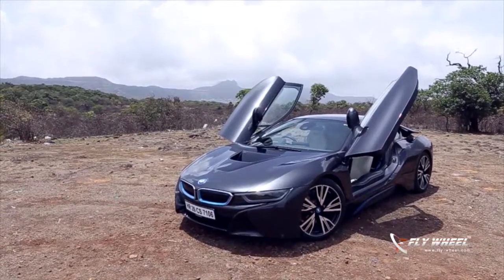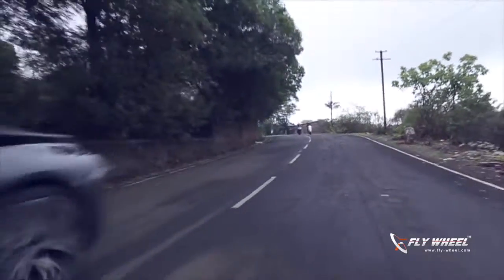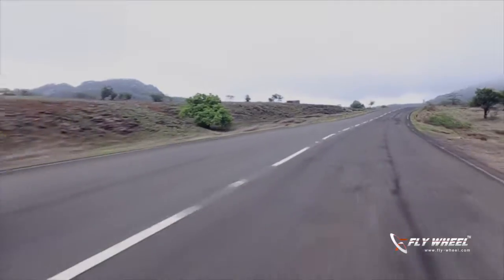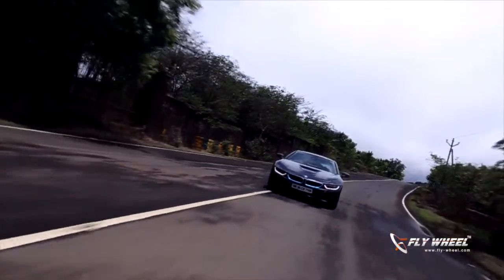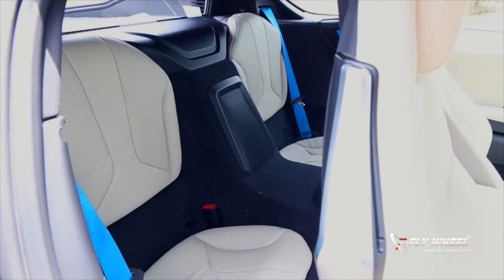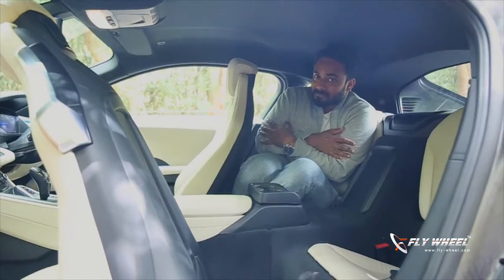BMW has made this a proper sports car, to be compared with icons like the 911. 0 to 100 comes in 4.4 seconds, and the top speed is limited to 250 km per hour. But the dynamics of the steering, the suspension, and the proper body weight ratio give this car a proper sports car feel. And even the proper two-seat setup is very supportive. And there is a hidden advantage on this car, which is that you can take some revenge on friends whom you don't like by squeezing them into this rear portion.